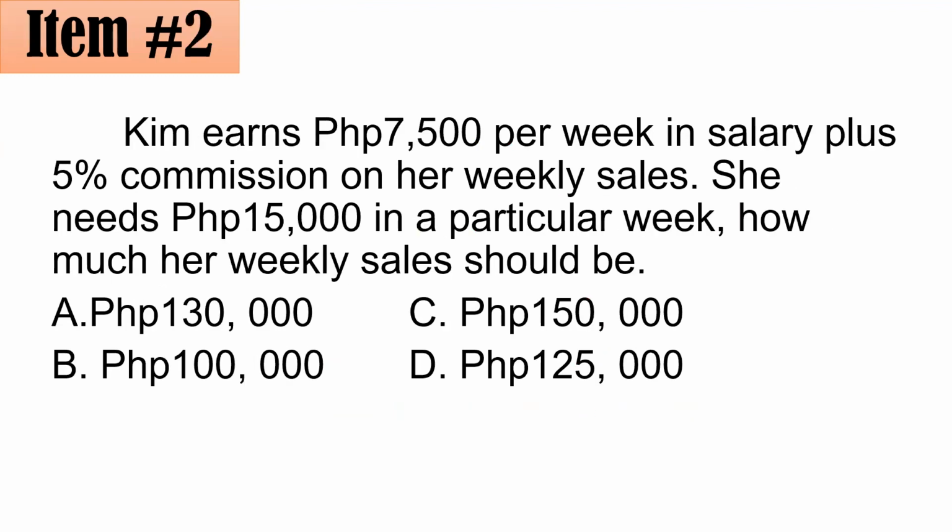Number two. Kim earns 7,500 pesos per week in salary plus 5% commission on her weekly sales. She needs 15,000 pesos in a particular week. How much her weekly sales should be? Did you go for 130,000, 100,000, 150,000, or 125,000 po? What's your answer for number two? So far, we have Ma'am Marnie who commented and Ma'am Jackie Lu, Ma'am Glory Fe, Sir Ma'am Aporto, and they all commented Ma'am Alice as well, letter C daw. Sure na kaya yung 150,000 na yan? We will see.